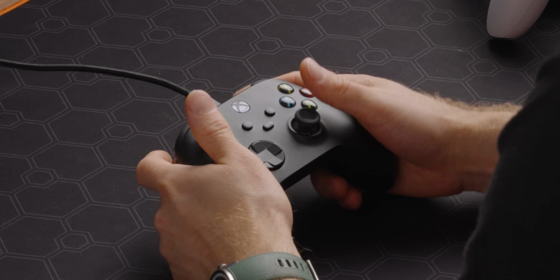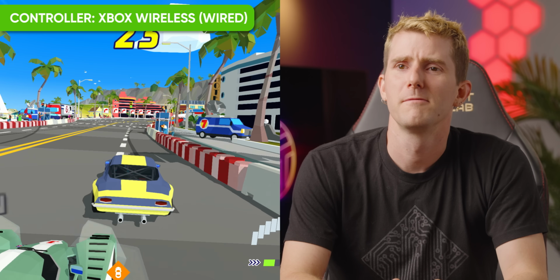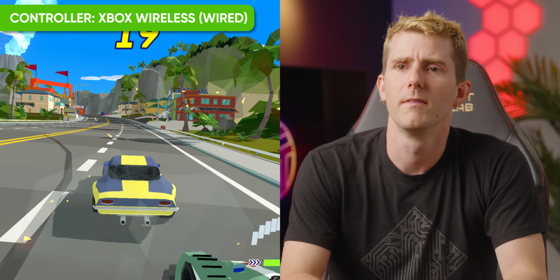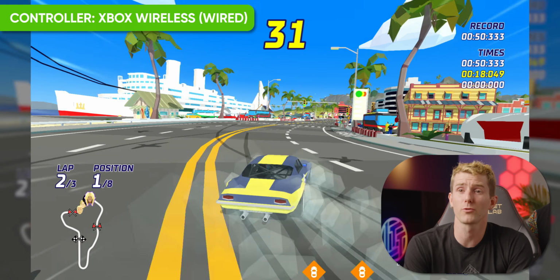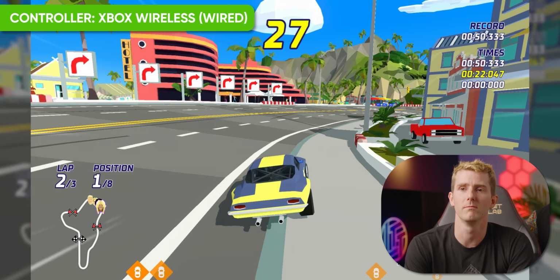Long story short, we had an issue pairing with our dongle, which normally is totally fine, so I don't know exactly what happened here, but I have a cable. How do the sticks feel in this? Not as good. They're sloppier. Triggers, I honestly don't notice a huge difference with. I've never been that sensitive to them, but the sticks on the Xbox controller, they're not terrible, but they're not as good, in my humble observation.